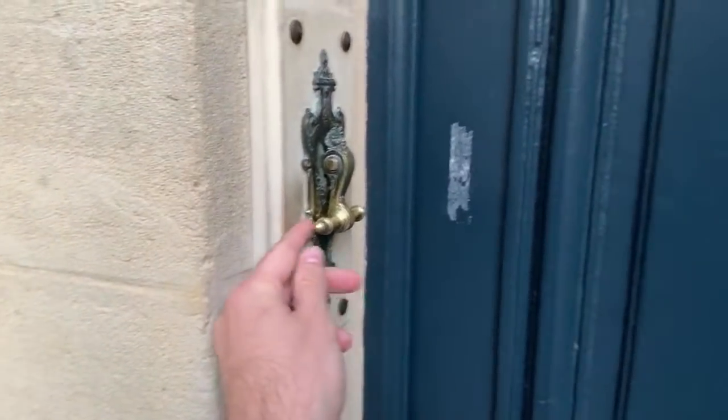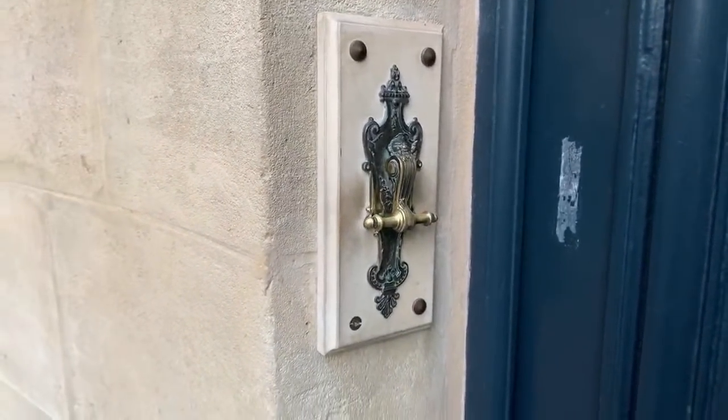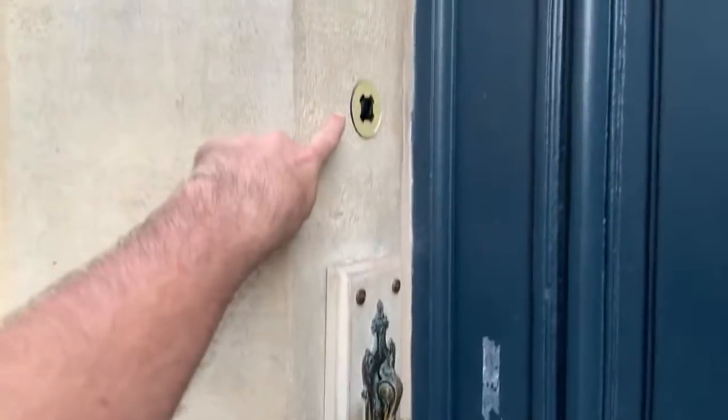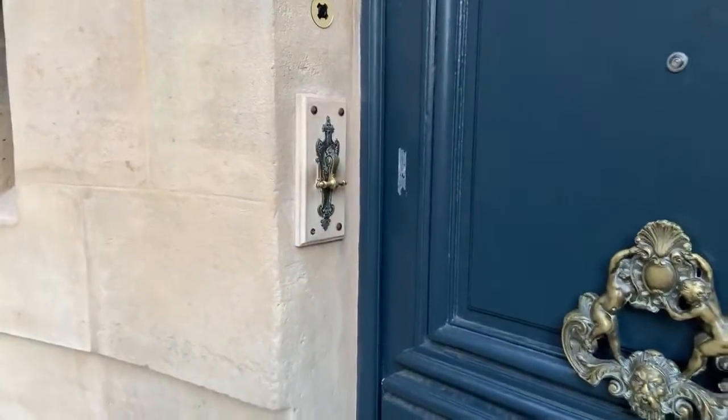Should we see if that moves? Oh, wow, this is new. Check that out. I don't even know what that is. And then there's a little thing where they see my face if I'm knocking. I don't know what that is. That can't be a door knocker. Does anyone know? Anyway, I'll get back to that.